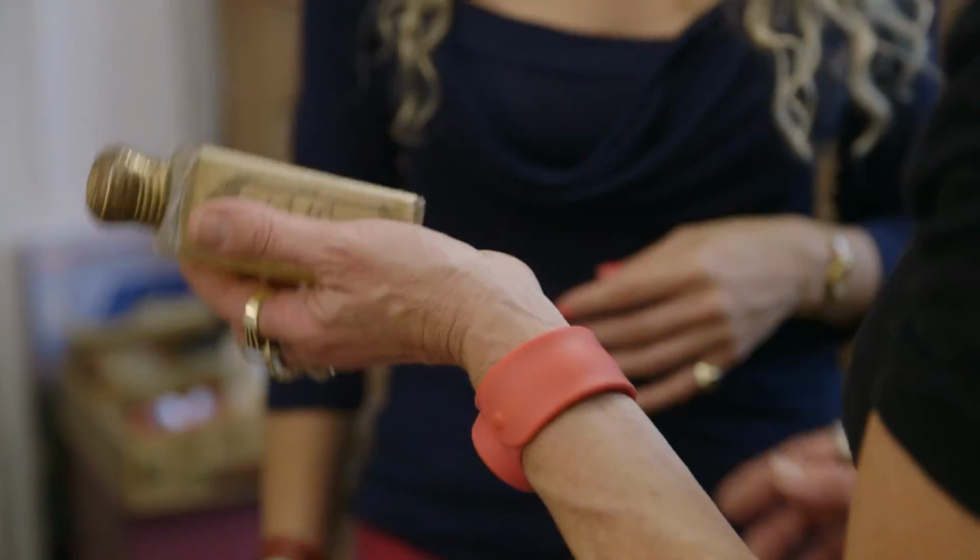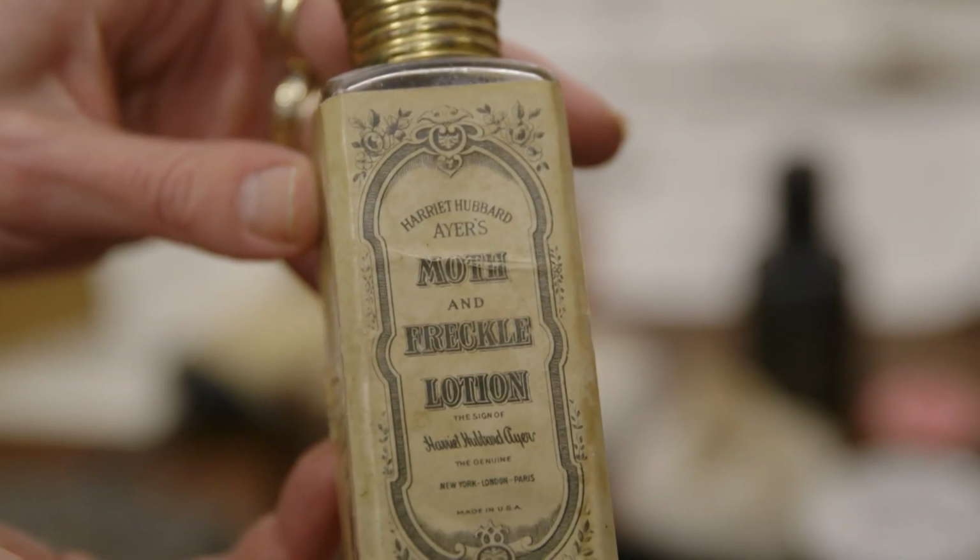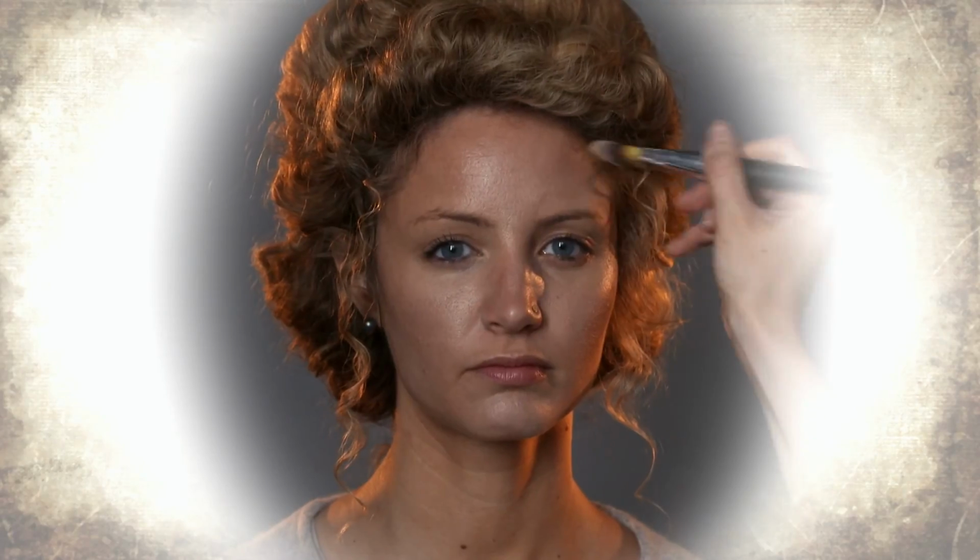This is Harriet Hubbard Eyre moth and freckle lotion. What is that? Moths were sort of liver spots. It was a 19th century term for liver spots and discolorations on the skin. And a lot of them are pretty much camphor, bleach, ammonia, anything you could choose to sort of blanch your skin, because you had to have a pure lily-white skin.